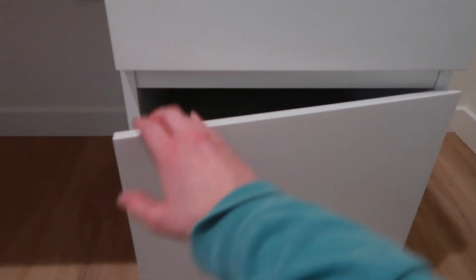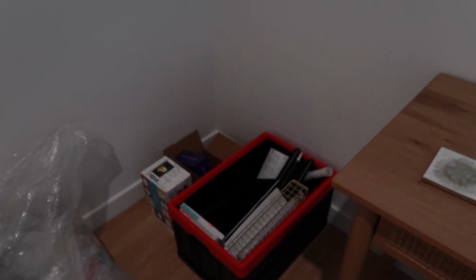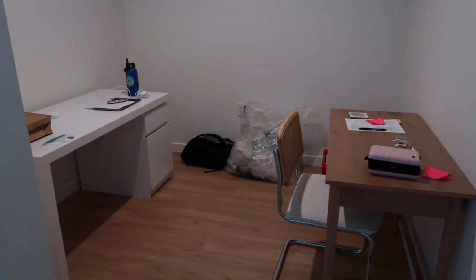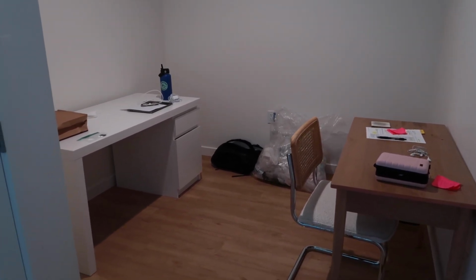So it has 2 shelves and a deep drawer, which I really need because right now all my stuff is in a crate. But let me know what your thoughts are on which desk is better for the space, and if you have any suggestions about what to do with the other desk or what to fill this room with, that would be appreciated because I need ideas.